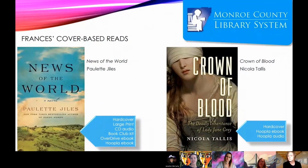And your other title. The other title is The Crown of Blood, and I saw this. I think I read it around the first year that I was working at the library, and it must have been a book that I was putting away, so it kind of got my attention. But the painting on the cover is very intriguing, and she's blindfolded, and I knew nothing of Lady Jane Grey. I know a little bit about some of the Tudors and kind of read some of the stories about that, but I was really intrigued by it.